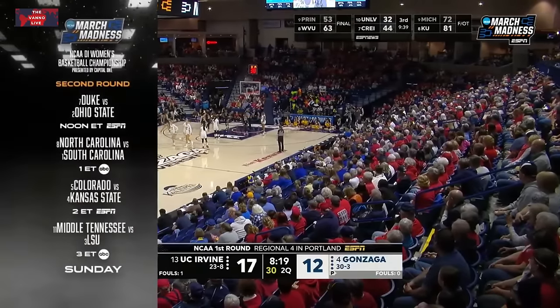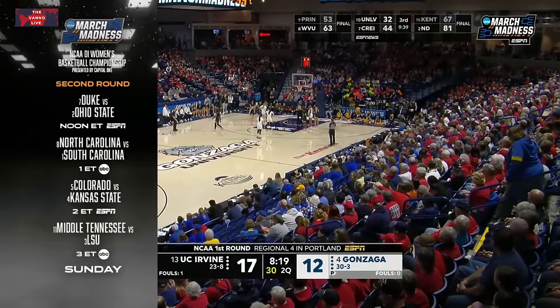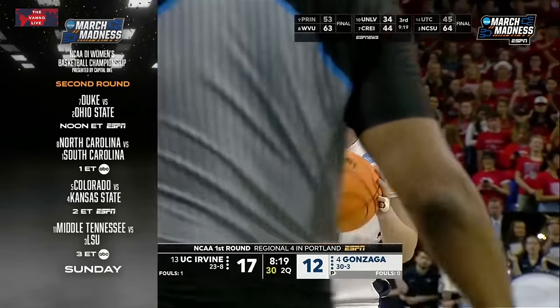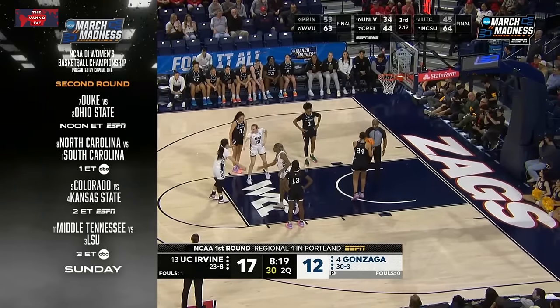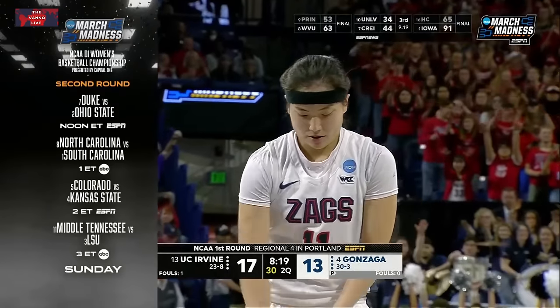So tomorrow, the NCAA Women's Championship second round begins on ABC with North Carolina taking on undefeated South Carolina. That's at 1 p.m. Eastern, 10 a.m. Pacific. Then, Middle Tennessee squares off against LSU. And on ESPN, it's Duke, Ohio State. That's at noon Eastern, followed by Colorado, Kansas State. All games are also available on the ESPN app.